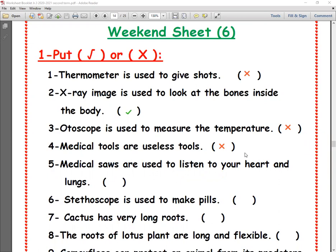And also medical saw is used in what? Surgery. Number six, stethoscope is used in surgery. No, medical saw. Number seven, cactus has very long roots. No, cactus has very long thorns. Number eight, the roots of the lotus or water lily plant are long and flexible. No, Junior 3, not roots, the stem.